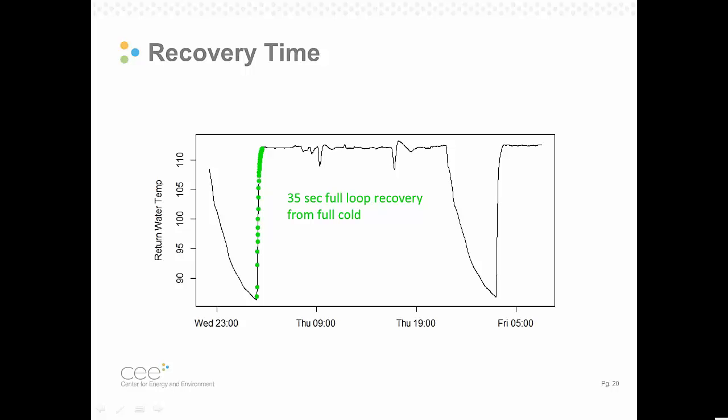So we have a time period here where the temperature was allowed to drop to a minimum that's under 90 degrees. We got about 85 degree temperature. This is the return temperature coming back from the loop right before it re-enters the water heater. We've let that drop all the way down to 85, and then we trigger a demand and try to ramp the temperature back up to its set point of around 115 degrees. And so in this case, it took about 35 seconds to do that recovery.